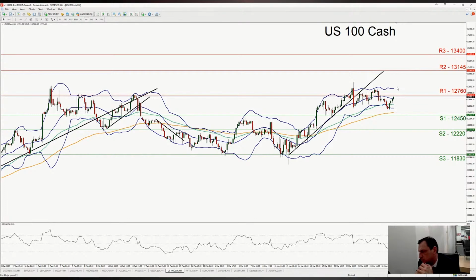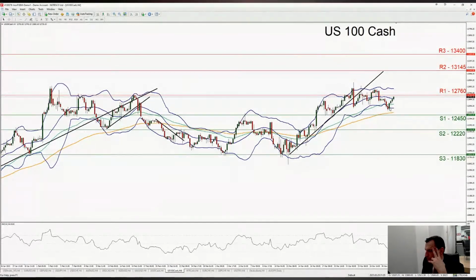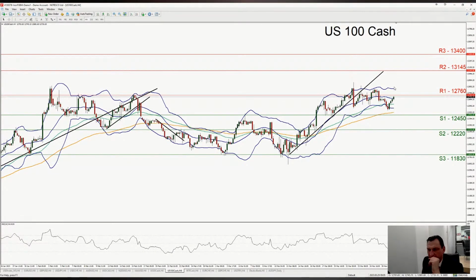And should the bears take a fair chance, we may see them reversing Nasdaq's direction. Yet we would require a lower trough than this one. So practically it would have to break below the 12,450, or at least a lower trough than this one, which once again would drive the Nasdaq lower towards this one, maybe even breaching it. Should the bulls take over, we may see the price action of Nasdaq rising above the R1 12,760 and start aiming for the R2 13,145. It's a very, very interesting trading instrument right now, and I think it deserves some more attention.